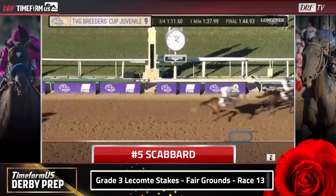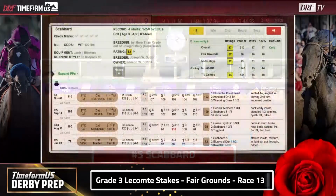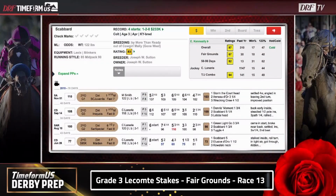Scabbard, though, showed that he could get the 2 turns in that Iroquois. He probably didn't really handle the track in the Breeders' Cup. Don't want to be too hard on him for that race. He's just a horse that was really improving, getting a little bit faster with each start throughout 2019 last year. Don't think he's going to have any problem with the 1 1/16 distance or the pace scenario of this race. So he just seems like a logical contender, but given the large competitive nature of this field, I don't really want to settle for the horse that's going to be the likely favorite.